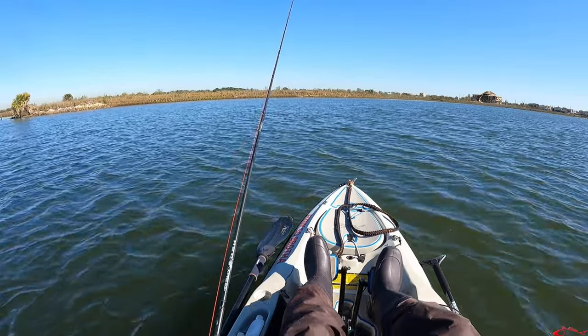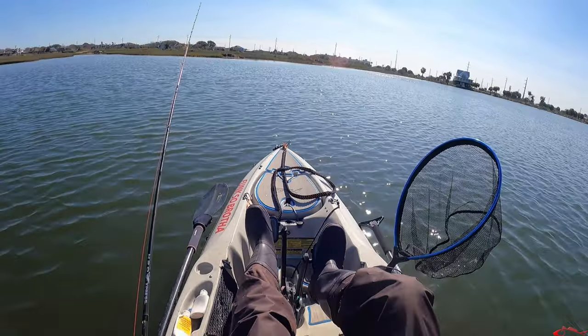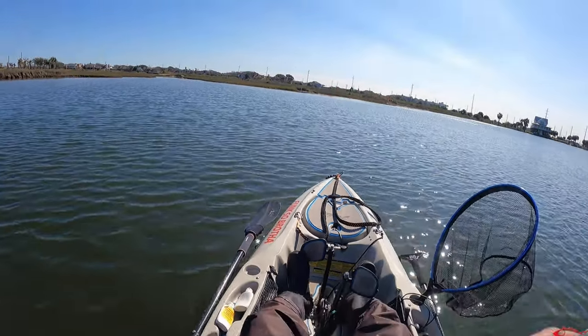I'm gonna kind of hug this grass line a little bit, come around and see if I'm gonna pick off a flatty. In the mood for a flounder. Let's see if we can make it work. There we go. There's a flatty. There we go.